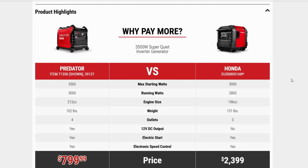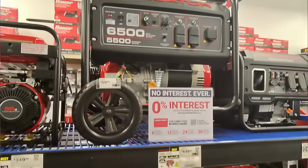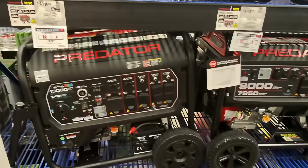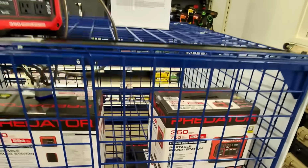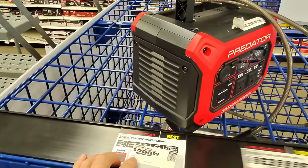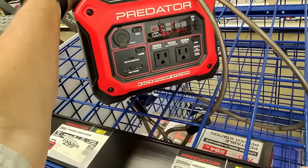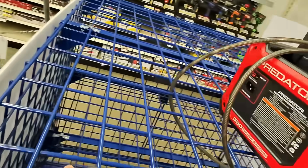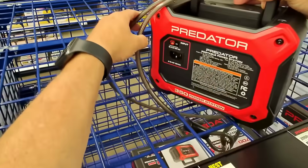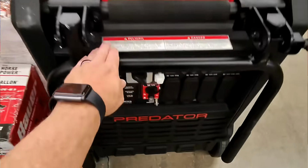The Hondas are going to have a little bit more efficiency. They're going to have better warranties, but with these Predator generators, you're not going to be disappointed if you get one. Now, I will say they have a little Predator power station that they just came out with. And from what I've seen, that is absolute junk. With the amount of different power stations available these days, there's no reason to get something that is not going to work. So I would steer clear of that. But the inverter generators work wonderfully.